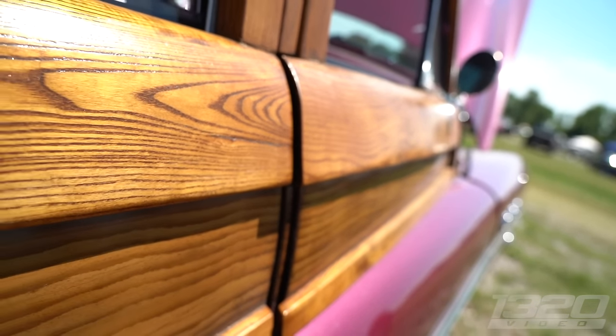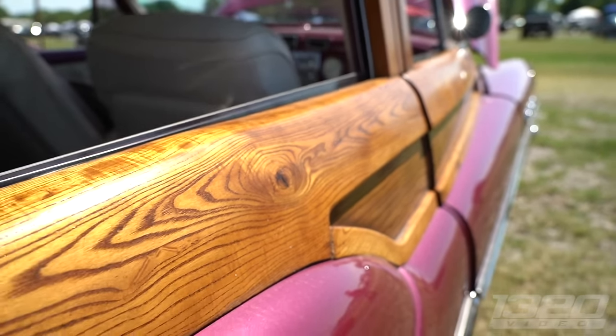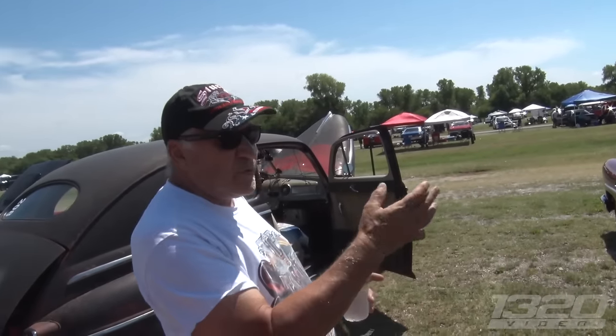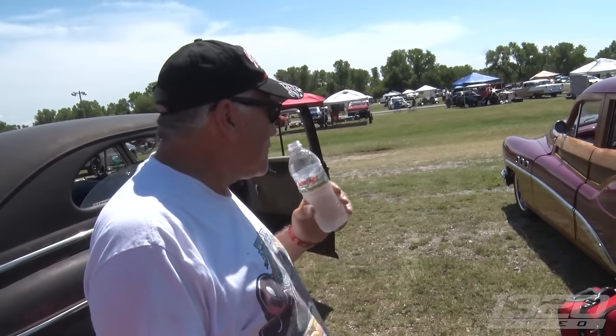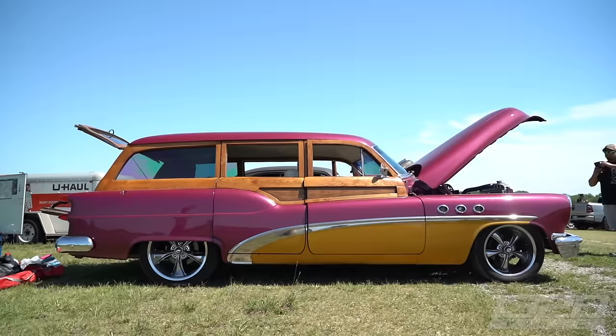What kind of wood is it? I suppose it's maple. That's pretty sweet. There's only 670 of them made, and 1,300 wagons made. Not only were they expensive, but they couldn't pull anything. It took so much power to pull that wind resistance. And they could only be in California because they'd run out. What car is this? It's a '53 Buick.